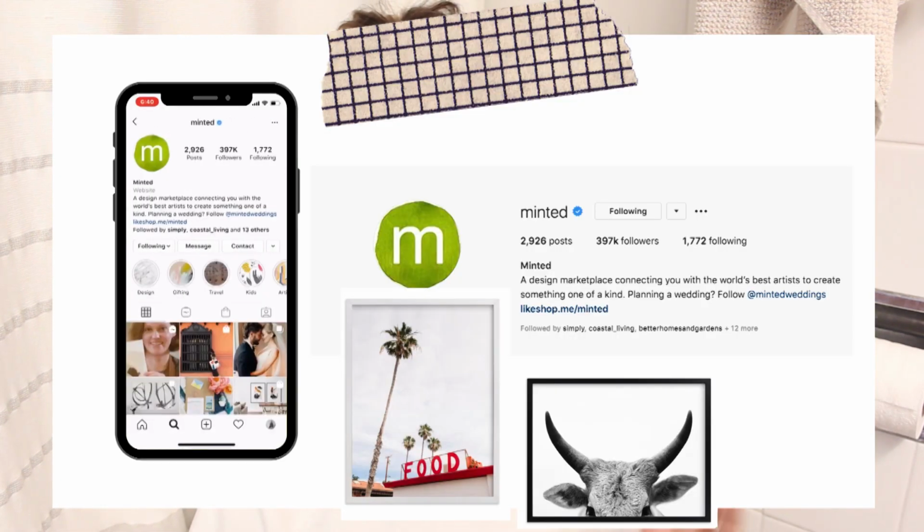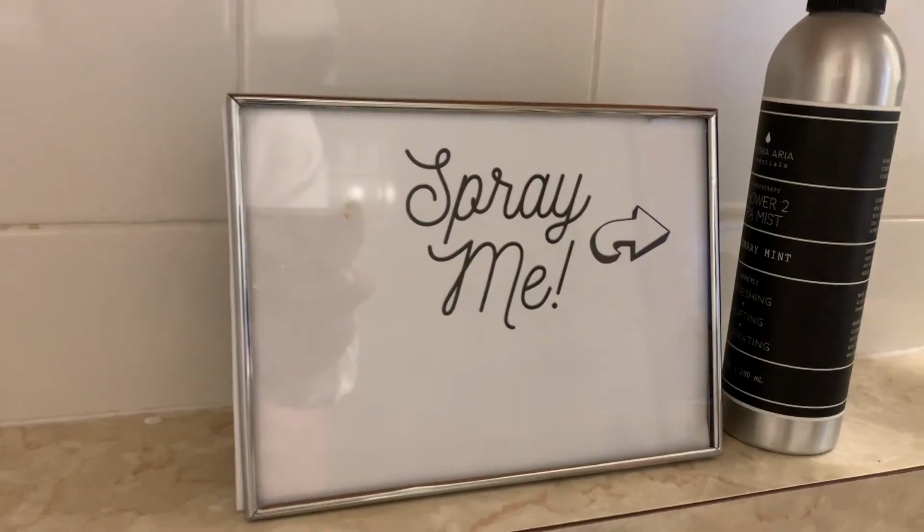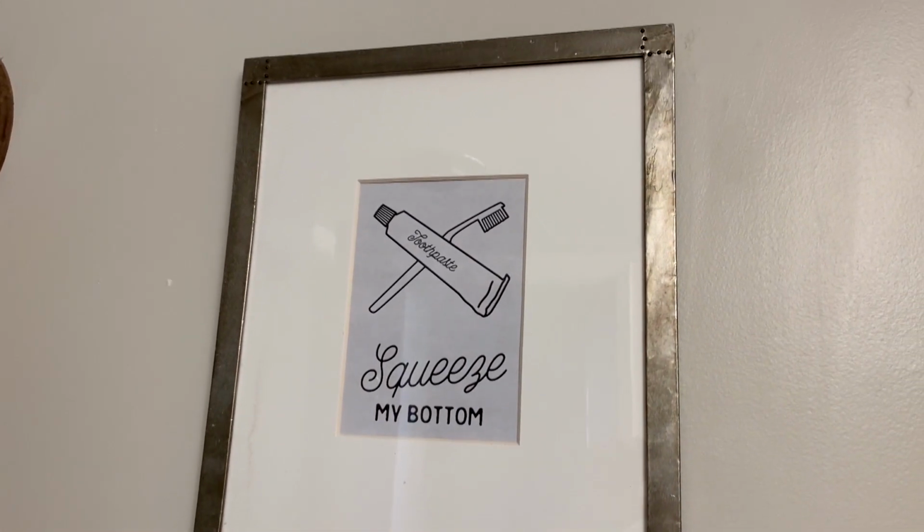The other thing that I've added as well is artwork. Some of my favorite websites to go to is Minted, and I'll link a couple of others. They have the cutest little artwork. So I chose some cheeky little art pieces like Spray Me for bathroom spray. And then there's another one that's Squeeze My Bottom. They're just super cute and make the bathroom feel fun and light.